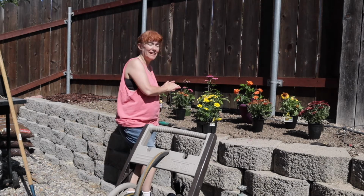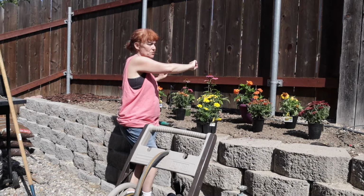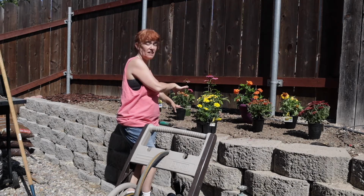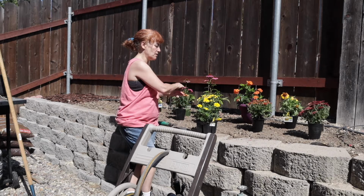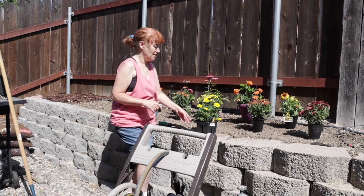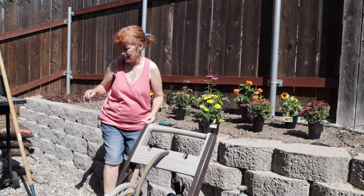Okay, let's get started planting. We're going to start with the bigger ones in the back. Once we get those planted, then we'll come in with our medium ones and plant in between each of the large ones, and then we'll come in with our little ones across the front. Let's get planting.